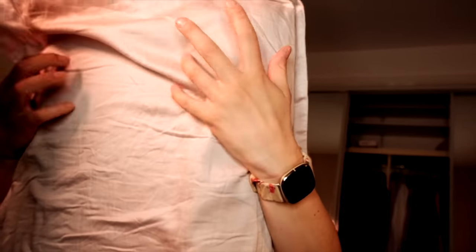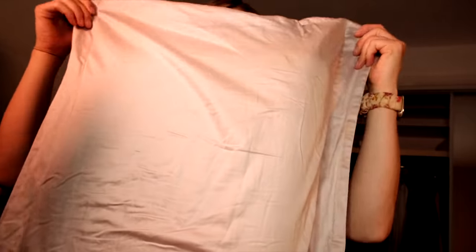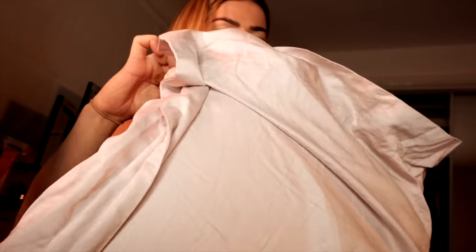So let's have a look at the different types of pillows that may help you sleep. First one I'm going to show you today. Sounds hard, doesn't it? This pillow is using a 1000 thread count cover with a silky touch to it. Inside here is a bamboo memory foam pillow.